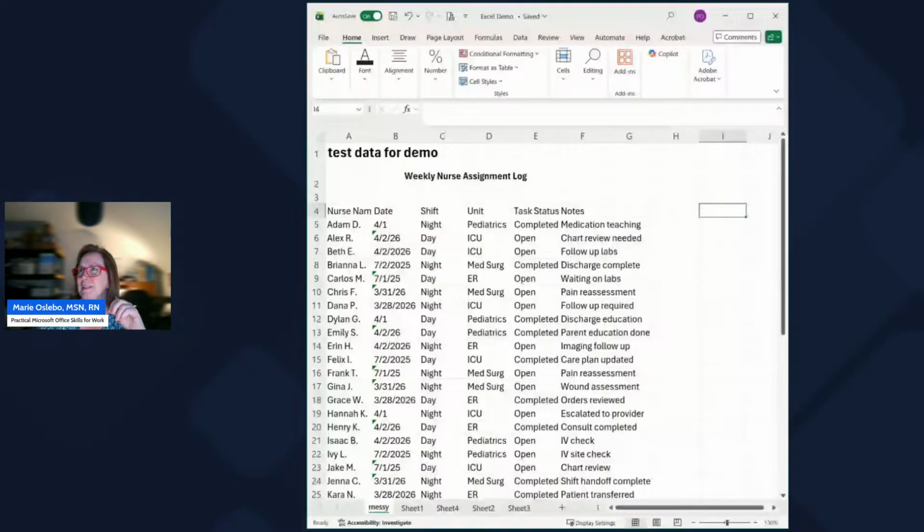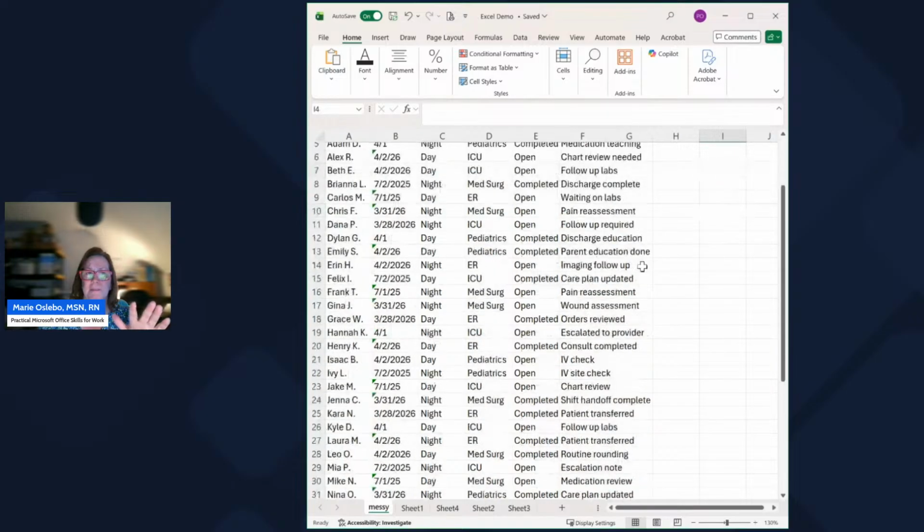All right, so let me share this screen. Let me get to the right screen. Working with multiple monitors is nice, but then it gives you... perfect.